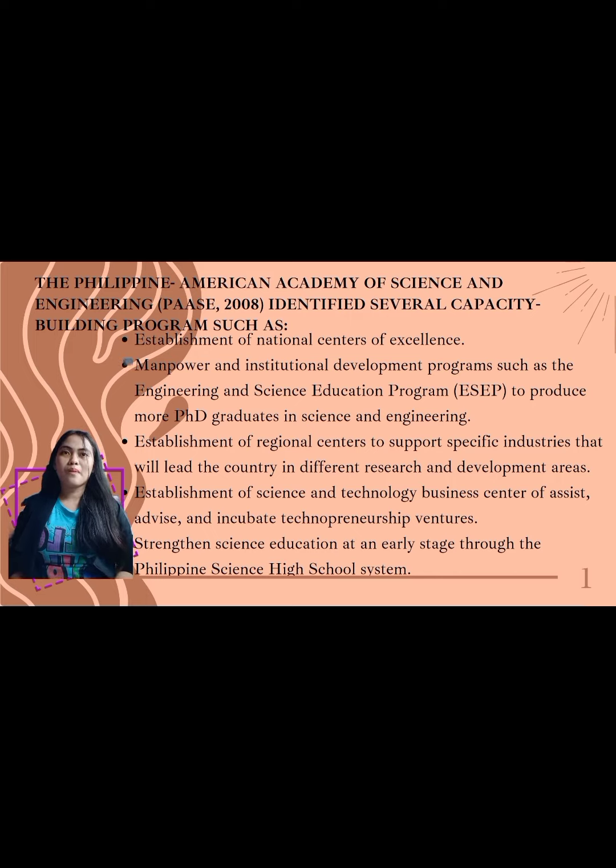Next is establishment of regional centers to support specific industries that will lead the country in different research and development areas. Establishment of science and technology business centers to assist, advise, and incubate entrepreneurship ventures. Last one is strengthening science education at an early stage through the Philippine Science High School system. So, therefore, their goal is to strengthen science education from an early stage through high school.